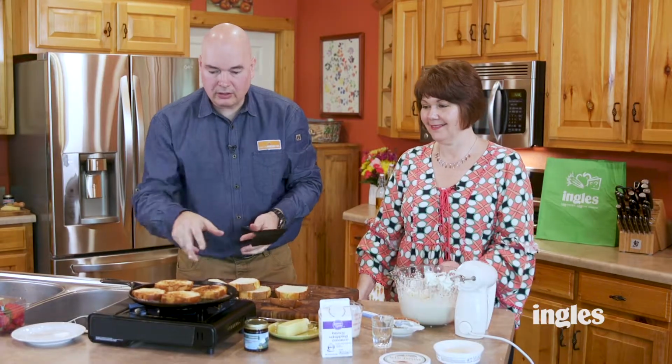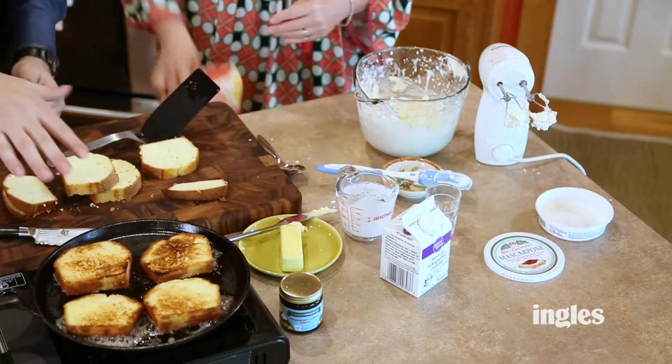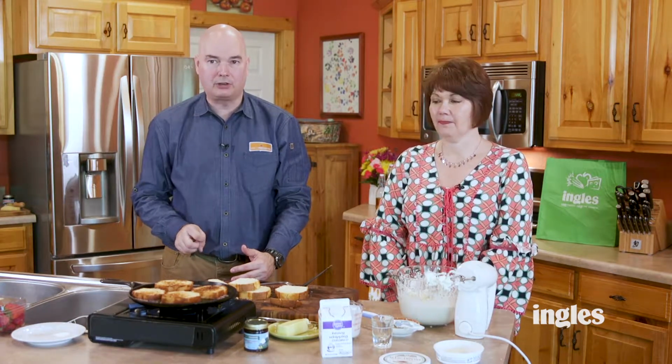For these guys, you're just looking for a little bit of color on these. You see, this one's a little darker, this one's a little lighter. It's okay. You don't want to burn it, but a little bit of caramelization is nice. It adds a nice little flavor component to it. We're going to let these finish cooking on this side, and then we'll show you how to plate this dish up.